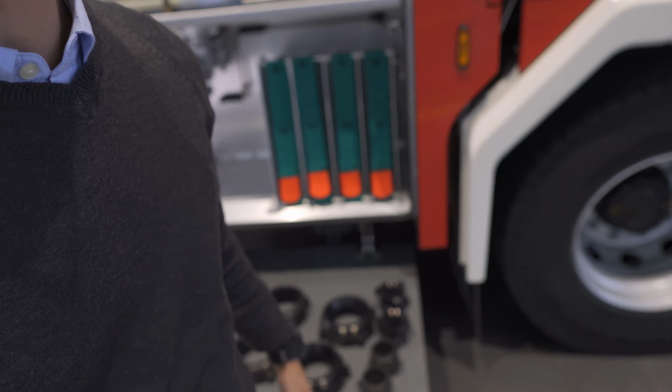Currently checking various parts of the truck. As you can see here, that's our cable line. So we're just making sure that everything is proper and accounted for before this truck will be shipped to the Philippines.